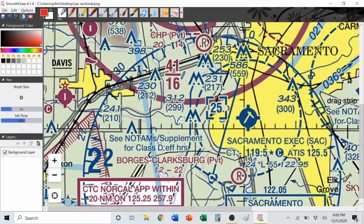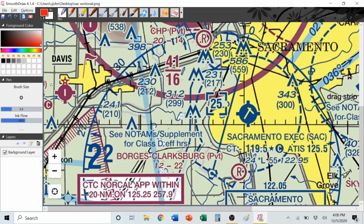Here's a good one. Davis. I can't scroll over. Davis, little uncontrolled airport. Great fuel prices, by the way. It's got the tick marks, so they've got fuel. It's got the star, so they have a beacon. All right, I'm not teaching you guys anything new here. You know all this.